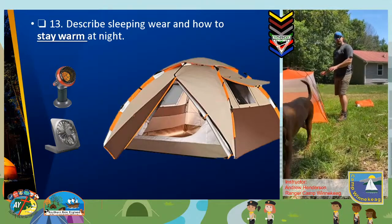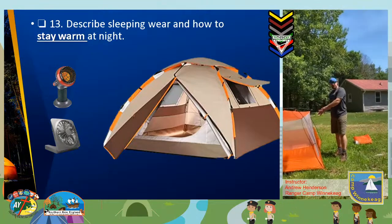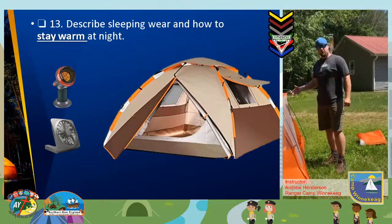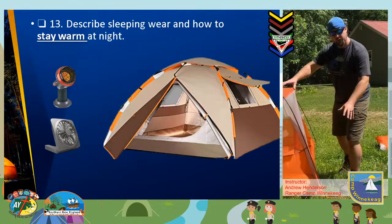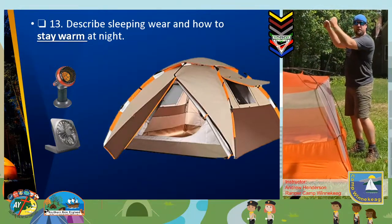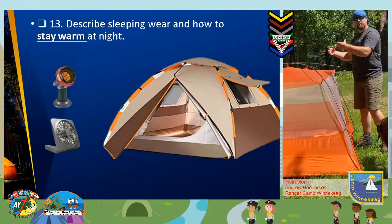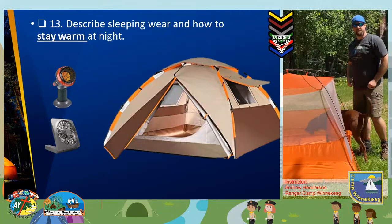Now once I've got the rain fly off and put away, I want to make sure that I get the bottom of the tent cleaned out as well. The best way that I know to do that is to unstake all the corners. This tent is light enough that I can actually lift it up. I can kind of shake it, leaving one of the doors open, and most of the dirt and stuff will come out.